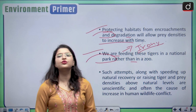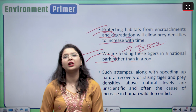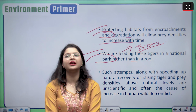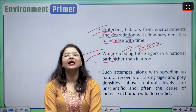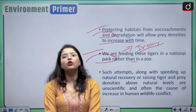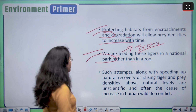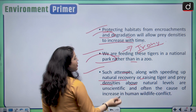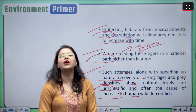Remember when we used to visit the zoo in our childhood days? We used to visit them for seeing tigers or spotting tigers or elephants or lions, etc. It was very popular with us in our childhood, but sadly, it is not happening as of now. And these national parks are just tourist attractions. They are popular amongst the tourists, but if you talk about the actual number of tigers in them, most of the national parks, as per a report, do not exactly have even one single tiger in them. So such attempts, along with speeding up natural recovery or raising tiger and prey densities above natural levels, are unscientific and often the cause of increase in human-wildlife conflict.